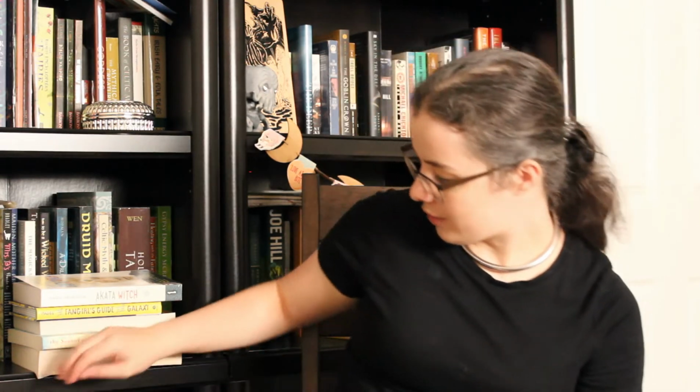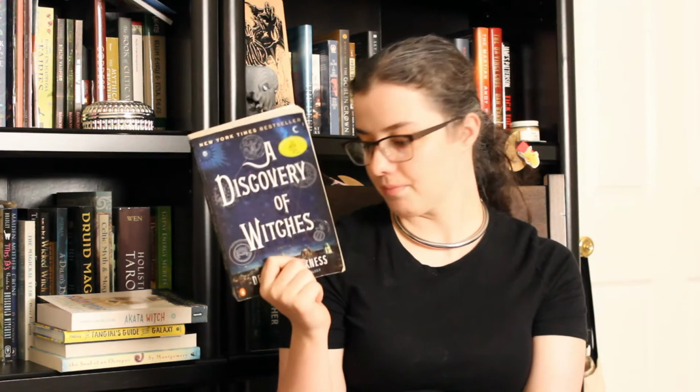Next I read A Discovery of Witches by Deborah Harkness. I gave this 4 out of 5 stars. It satisfied love is love and empowerment for the Lost-A-Thon TBR. This was slow to start, but so good. I had watched the first season of the TV show, which second season isn't out yet, and I really enjoyed it. And this also satisfied the mom picks TBR name prompt.